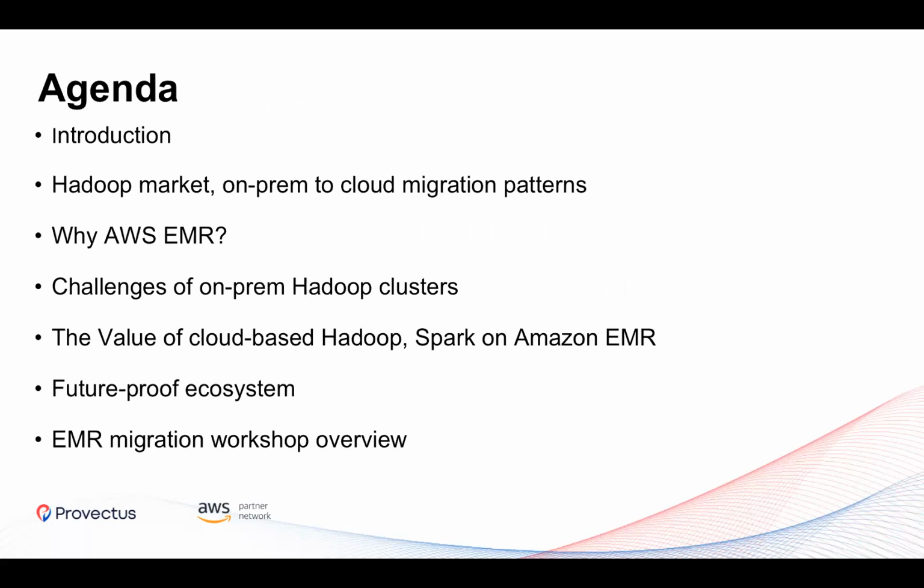Quick agenda here. We're going to do a quick intro, and then we'll get into the Hadoop market in general, on-prem to cloud migration patterns, the different patterns that we are seeing with many of our customers, and what is happening in the industry. Then we'll focus on EMR, AWS Elastic MapReduce. Why EMR? We'll go over some of the high impact results that people have achieved while moving from on-prem Hadoop to AWS EMR.